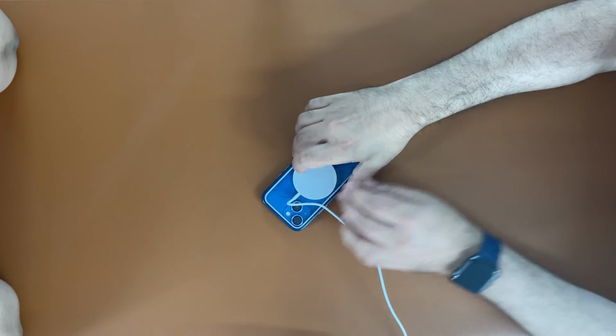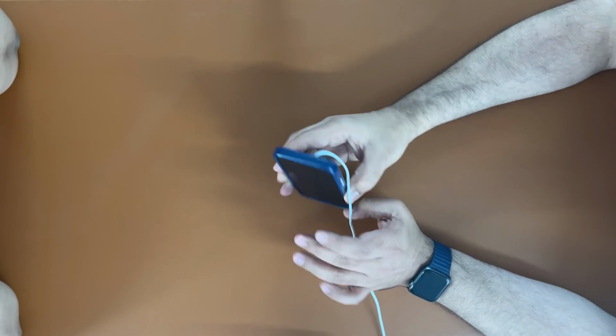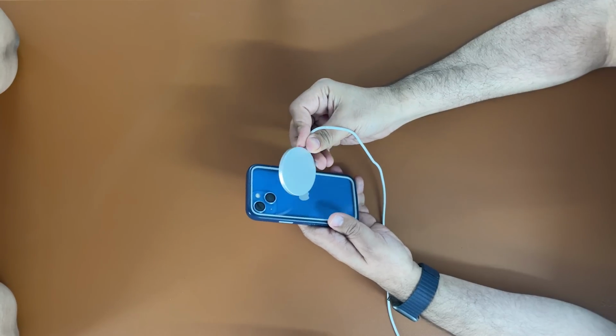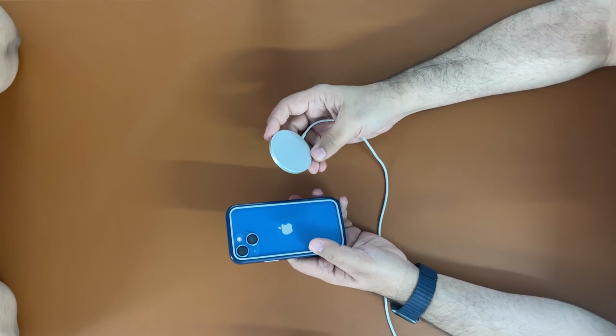There you go. It doesn't fit properly. I tried using it with the phone stand, and this thing keeps slipping out because this is a little bigger. Then don't use the phone stand. Then I'm not using half of my accessories.